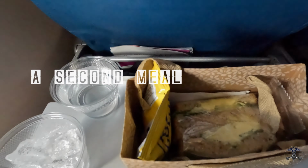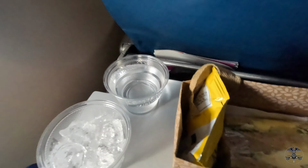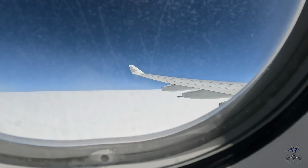Just about 1.5 hours until our scheduled arrival, the FAs again passed up and down the aisles offering a second food service. Expecting to see some deep blue Pacific colors out the window, I just got a blast of sunshine reflecting off of the clouds. In an attempt to rehydrate, I opted for a cup of ice and a cup of water to accompany my snack. So, what did we get this time around?